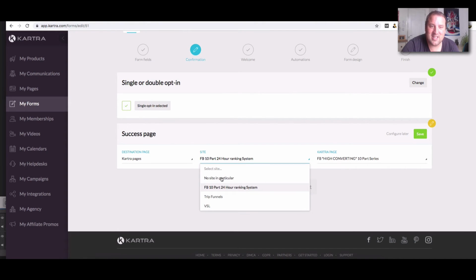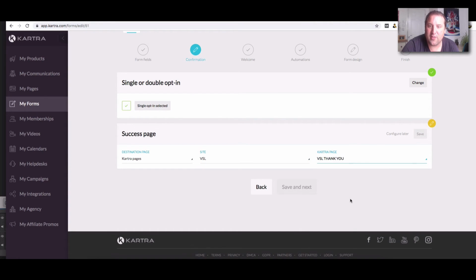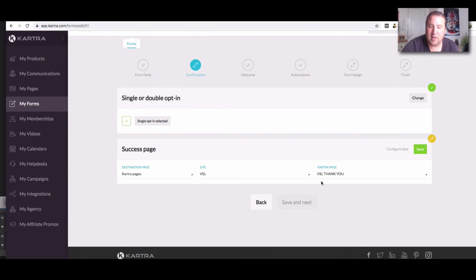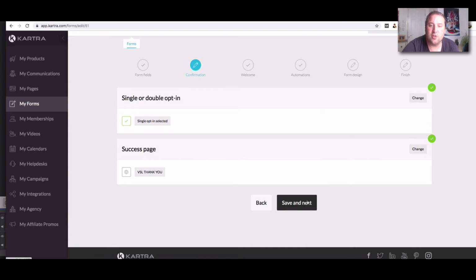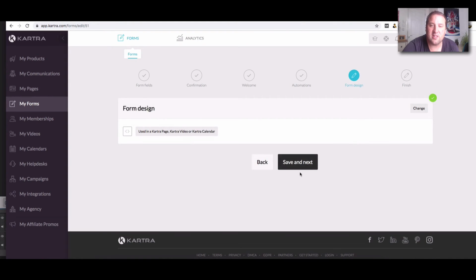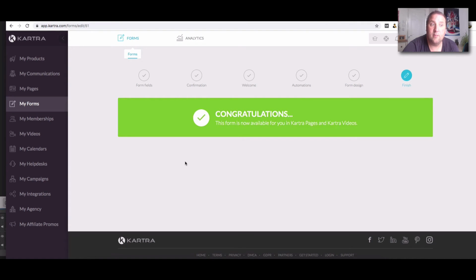So there we go. Let's go VSL, and then we want the thank you page, because this is for the calendar. We want to make sure once they've booked the calendar, they go to the thank you page. So this funnel should pretty much be working now. The only thing left is to add the help desk into the pages, and also change the name of the pages. At the very least, we want to change the name of the pages so that they're not all going to say Kartra at the top of people's browsers, right?